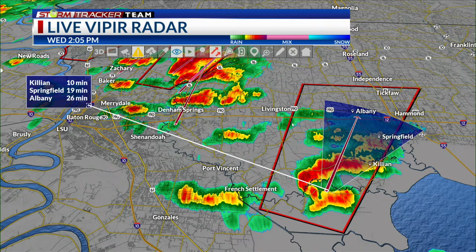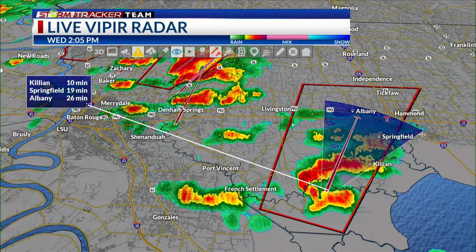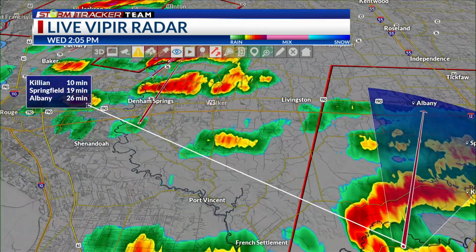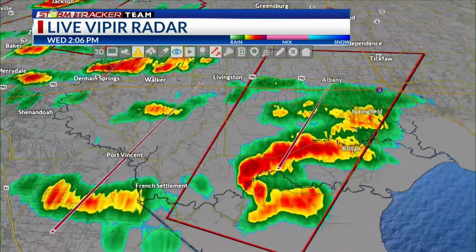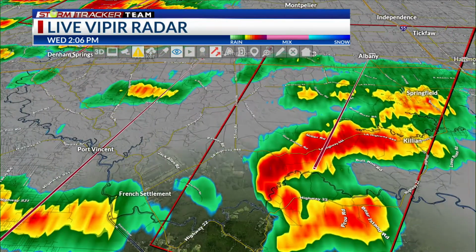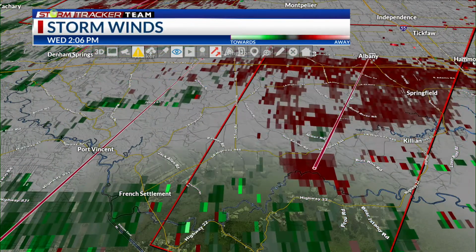Livingston, this does not include you. The city of Livingston right now does not include you as of right now, but it does include Tickfaw, the I-12, I-55 corridors. So let me take this off and I can actually do a little bit of a radar tour for you. Springfield as well, likely seeing the most intense portion of the storm.